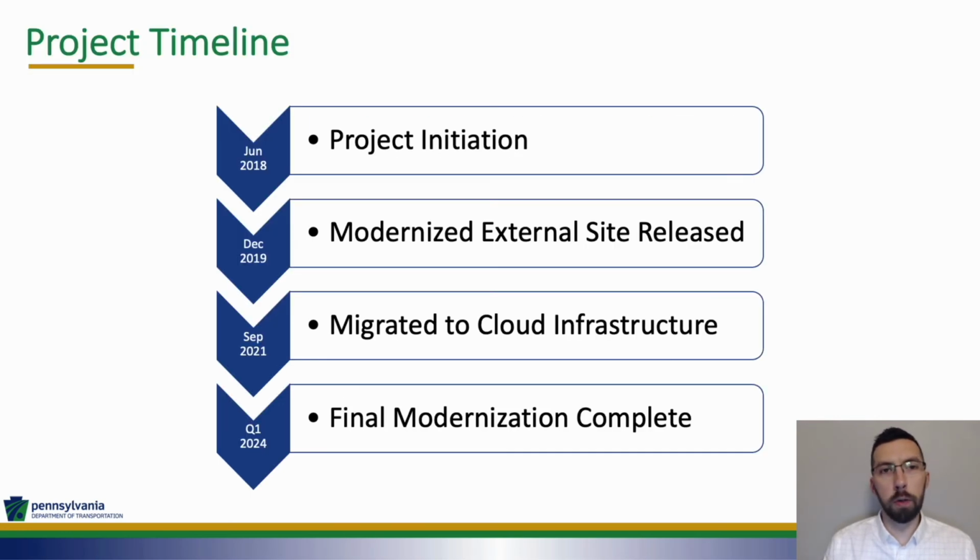Giving a quick overview of the timeline of the project: the project started back in the summer of 2018, and by the end of 2019, the modernized external site had been released to production. This is a site that carriers and permit services use when they submit their applications.